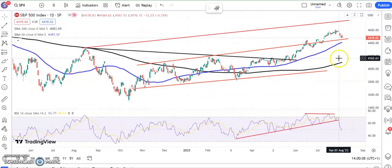Starting off with the S&P 500, which has fallen, as perhaps was expected after being in that overbought zone for much of June and July, and also with the bearish divergence that kicked in, especially in the first week of this month. What you can see now is that we're heading back to a former resistance line, which is now a potential support line there at 44.70.